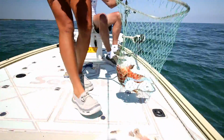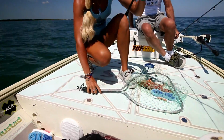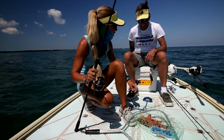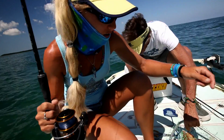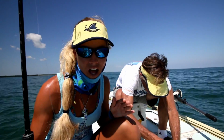Whoa! Never ever caught one of these guys. We got a hogfish in the boat, and my dad just caught it. Have you ever caught one? I shot him. Yeah, you shoot them. These are fish that you would normally shoot with a spear gun and go spearfishing. But it's very rare to catch hogfish on hook and line.